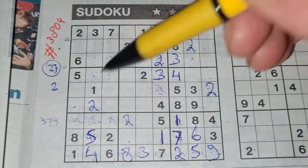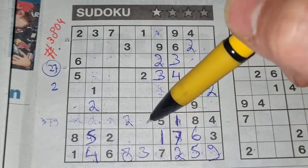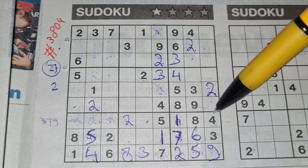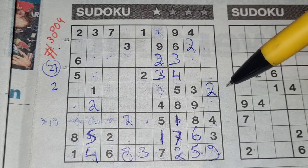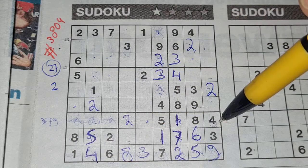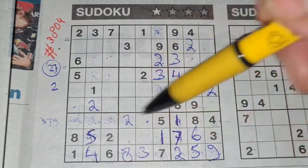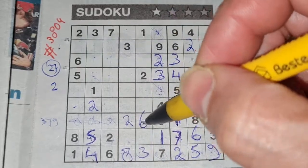Alright. 3, 7, 9 I have here. So what number is this one? 3, 7, 9, 2, 1. I think the number 4. Yeah. No. 6, I believe. Yeah. 6 in this row, 6 in the row above. So on that row, the only place left for the 6 should be there.